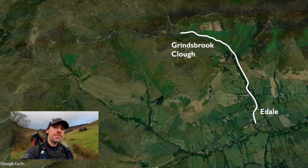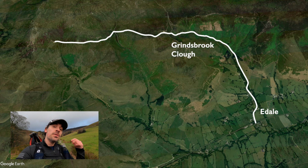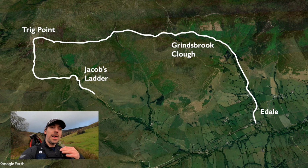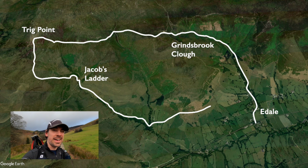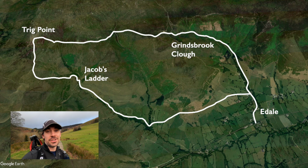I think in my very first video I featured Kinder Scout and I came up from Hayfield, whereas this time I'm coming from Edale up Grindsbrook Clough along the plateau, and then I'll be heading back down along the Pennine Way and Jacob's Ladder. It's a really great route, so yeah, really encourage you to go take a look at it and perhaps do it for yourself one day.